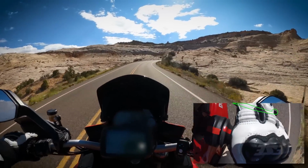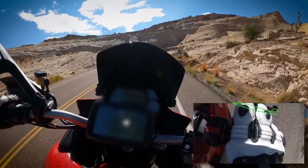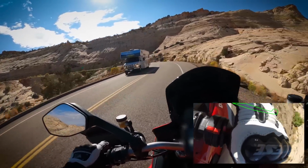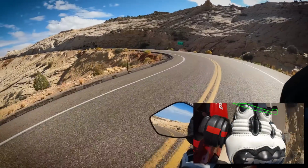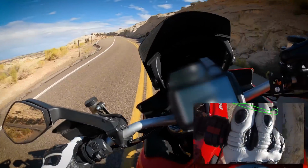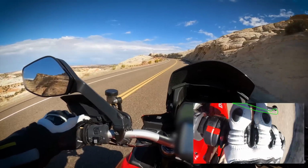All right, into this nice uphill turn. Downshift, braking, slowing, maintenance. Maintenance. There's my exit. The acceleration. Here we go. Slowing. Still slowing. I'm at maintenance. This is a long corner. Long corner. All right. Take away lean and accelerate. Oh, that was so much fun.